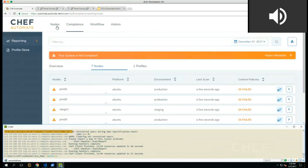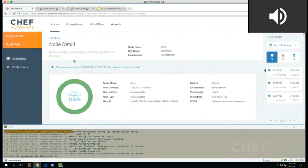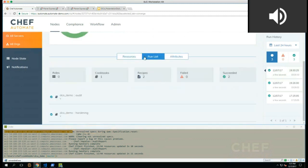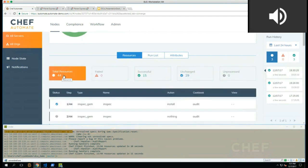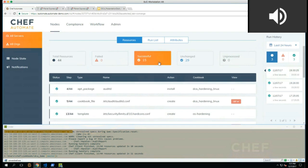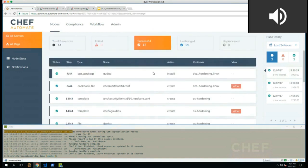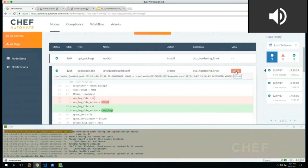What's important to note, and it looks like the runs are done here, so we'll have a look, is that Chef is only making the changes that it needs to make. Now when we look in our node detail, we see that the run list is now populated with 2 recipes as opposed to when we started out and the list was empty. And it is now evaluating 44 resources that have been defined in those recipes. Of those resources, we can see here that 29 of them are unchanged. These are items that were found to already be in their desired state when Chef ran, and so Chef is just noting it didn't need to take any corrective action. If we go into successful, however, we can see the 15 resources that did make a change, like installing the auditd package or updating its configuration.